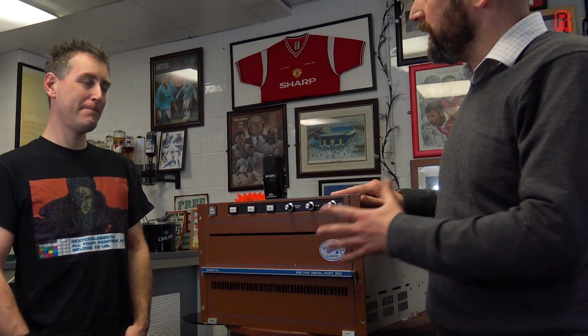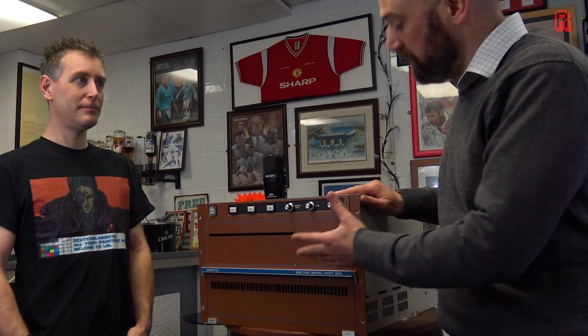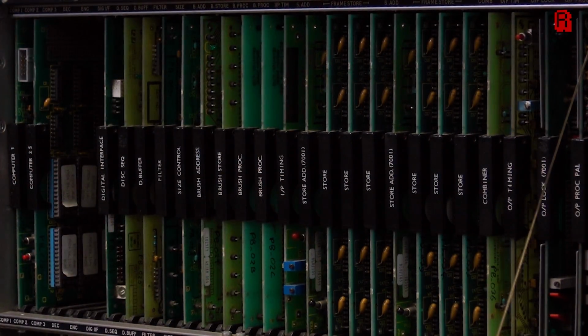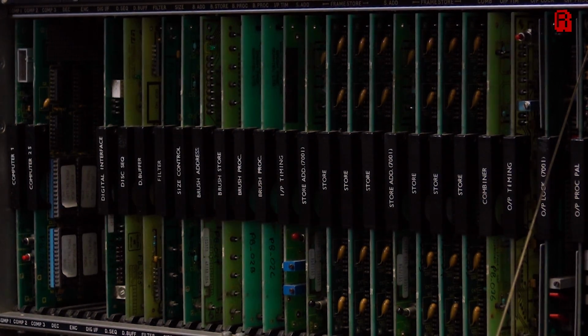And you mentioned the complexity and the engineering. We only need to open the front to get just a sneak peek at just how complex these things were. Yeah. Should we take a look inside? Yeah, of course. There's an absolutely huge amount of cards in here, Mark. What's going on? One of the famous things about the Paintbox is all of the drawing functions are actually done in hardware. In a way, it's kind of like a GPU.